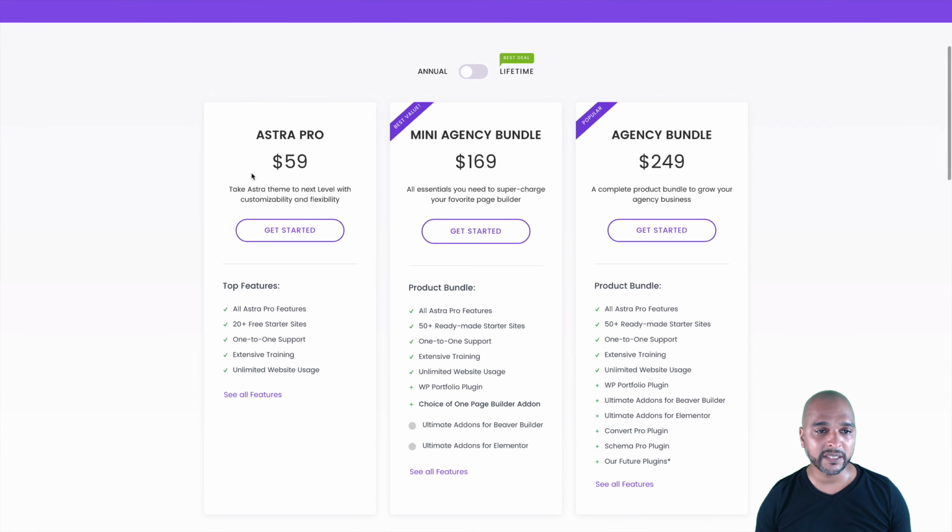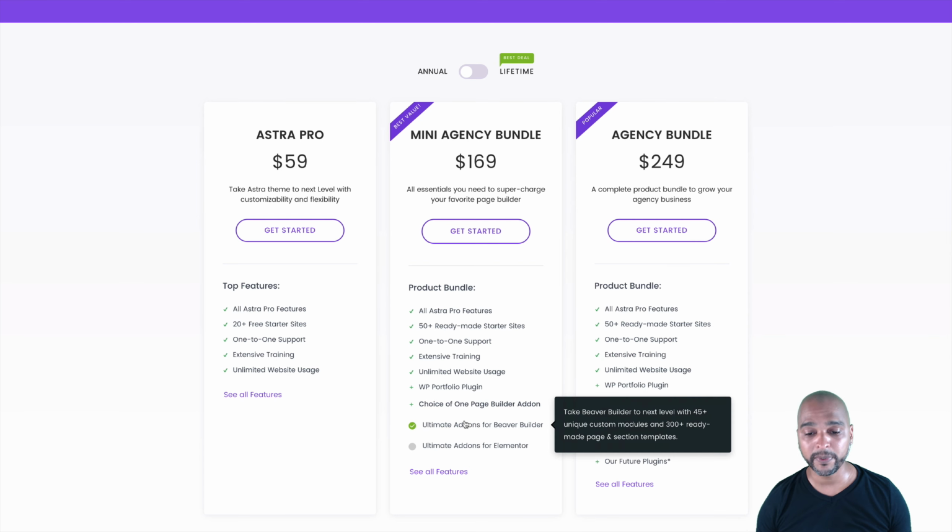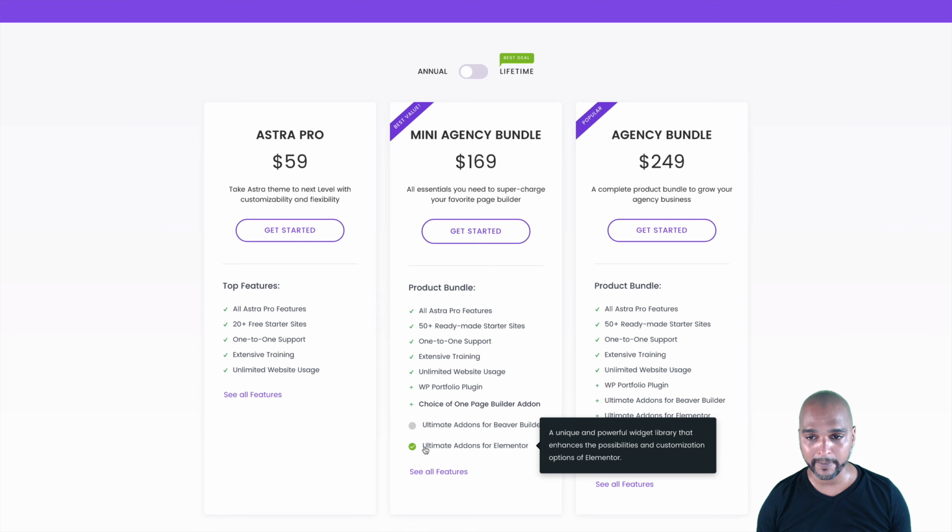So the first plan is the Astra Pro. At the time of recording this video, it's priced at $59 per year. And with that, you get all the Astra Pro features and 20 starter sites. Then you have the mini agency bundle where you get the Astra Pro, of course, 50 starter sites, and the WP Portfolio plugin plus one page builder add-on. So you choose either Beaver Builder, the ultimate add-ons for Beaver Builder, or for Elementor.